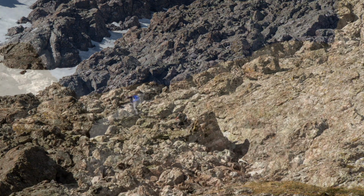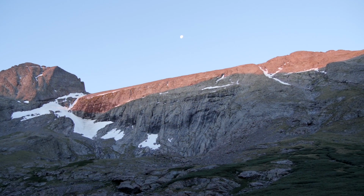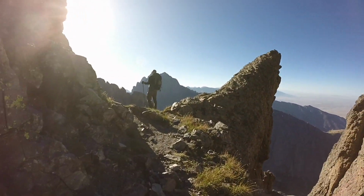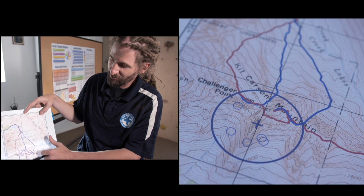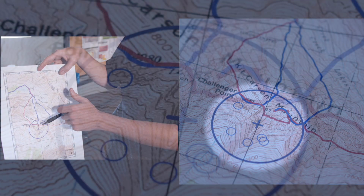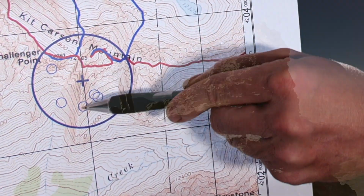There has been an increase in searches, rescues, and recoveries in the Kit Carson Massif. The areas where people predominantly get themselves into trouble are usually on the south face of Kit Carson as they're descending the Avenue. This is a quarter-mile radius, so just in this one area, this was two years' worth of fatalities and also rescues. The Avenue goes around. This is the Prow right here.